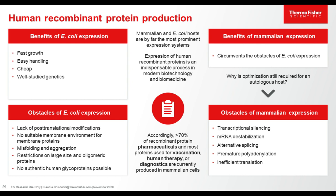And also, I have to say, many of our customers of biotech and pharma do research with mammalian cells for many reasons, also for vaccine development, human therapy, and diagnostics. So when we're talking about homologous expression, so expression of mammalian genes in mammalian cells, one might ask the question, why should we optimize the gene for expression? And the reason is simple, is that many proteins are not meant to be expressed at a high level in the cells, since nature does not optimize protein for maximal expression, but rather for optimal regulation.